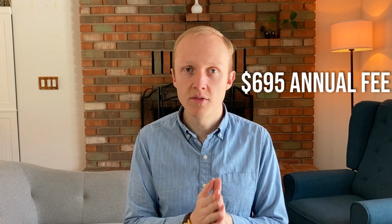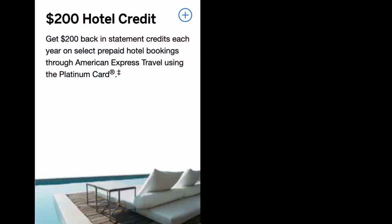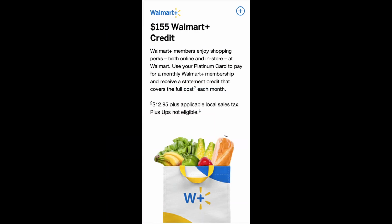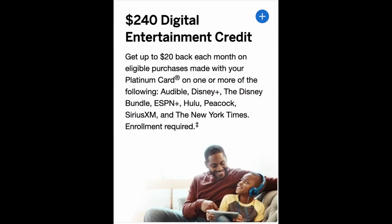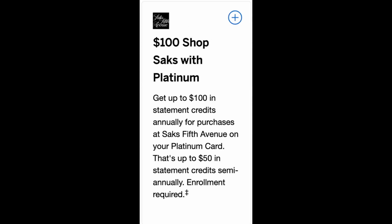The card comes with a high annual fee of $695, but it also comes with a ton of credits that could possibly offset that fee, like a $200 hotel credit, $200 airline incidental fee credit, $155 Walmart Plus membership, $15 monthly Uber credit, $20 monthly entertainment credit, $300 Equinox credit, $189 Clear credit, and two $50 statement credits towards Saks Fifth Avenue purchases. The joke is that the Amex Platinum card is quickly becoming a coupon book, and depending on whether you can make use of the credits or not, you're gonna love it or hate it.